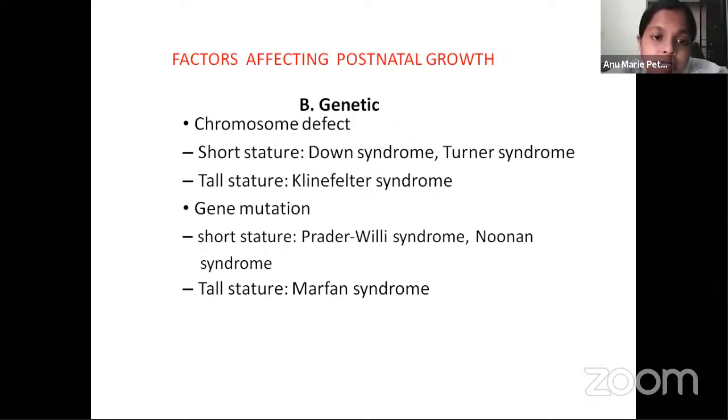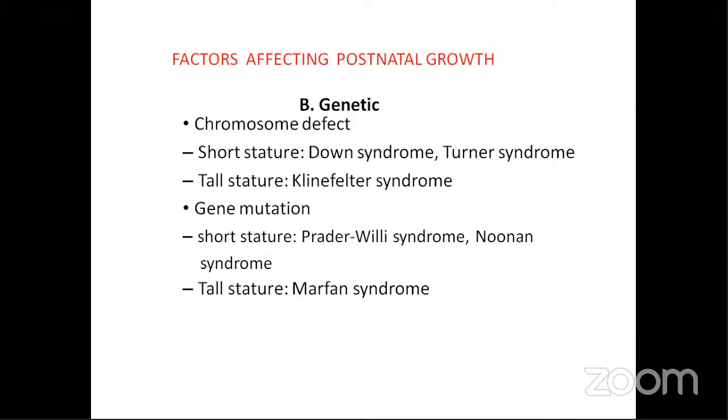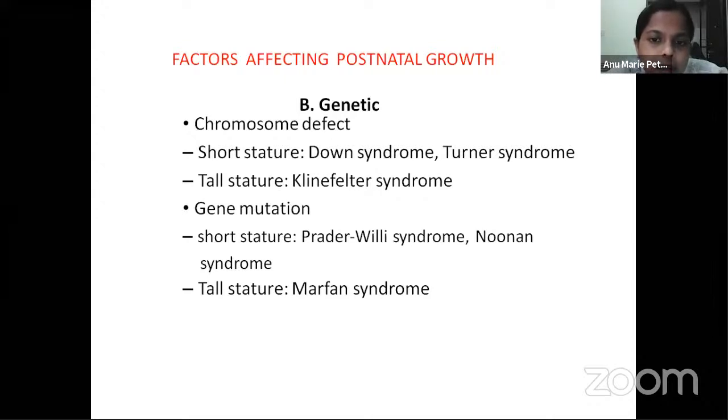Again, diseases with gene mutation like Prader-Willi syndrome. I'm sure we've learned about Prader-Willi also. It is one of the examples for... What have you learned it as? Prader-Willi and Angelman. Genomic imprint. Very good. Genomic imprinting. So again, Noonan syndrome can be a genetic disorder, or it can be a chromosomal defect. And Marfan syndrome again presents with tall stature. So just to know that when there is a chromosomal disorder or a gene mutation, there can be a set of problems. One of those could be affecting the height, short stature or tall stature.